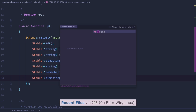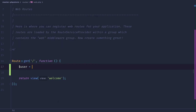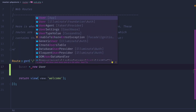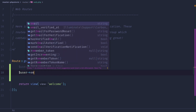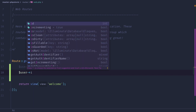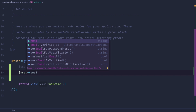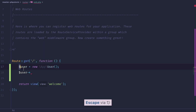And now this means inside our route, for example, when I create a new user, let's do this really quick. So now the IDE knows about the fields like the email or like the ID. And this helps me and you, of course, a lot while working on your projects, because maybe you don't know the exact name of the email field or a different field, and you can just get it here through PhpStorm, and I really love those features. So this is how this package from Barry helps you a lot.